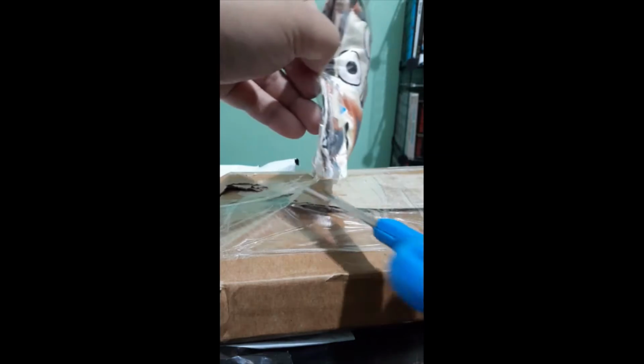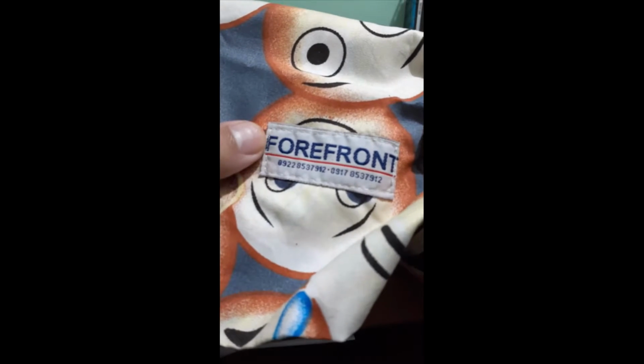Oh, there's something free. There's something free. What is it? Oh, I think it's a bag, an eco bag. I think this is an eco bag or a book bag. Oh, it's like a string bag. Oh yes, it's a string bag where I can put my book. There's a free string bag from Four Front Books. Looks nice.